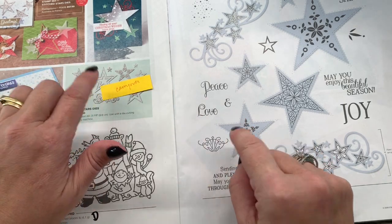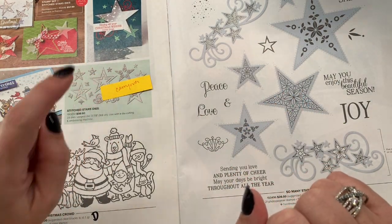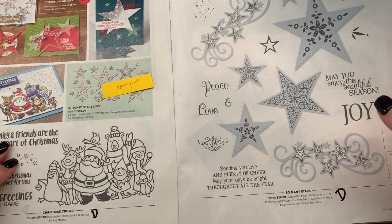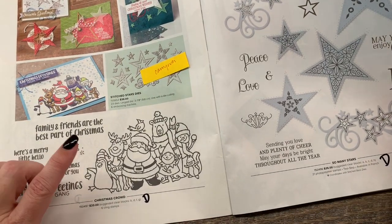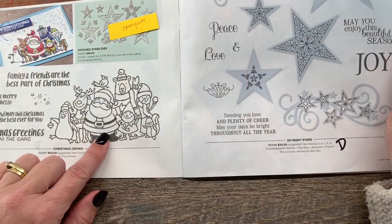I highly recommend getting this bundle before the catalog ends, by the way. And then the dies you'll be able to continue to use because there's a new set coming in the holiday catalog. The Christmas Crowd is being discontinued, and this is a really sweet stamp set. I really like it.